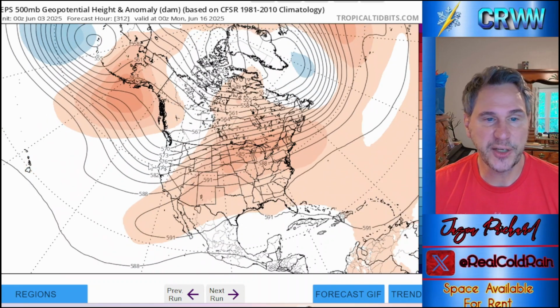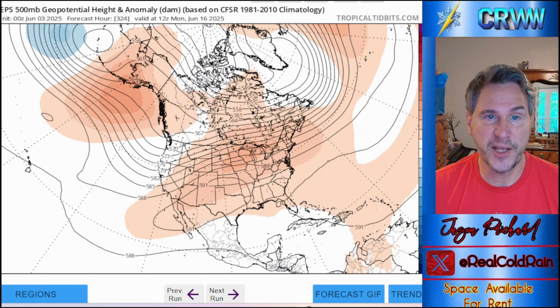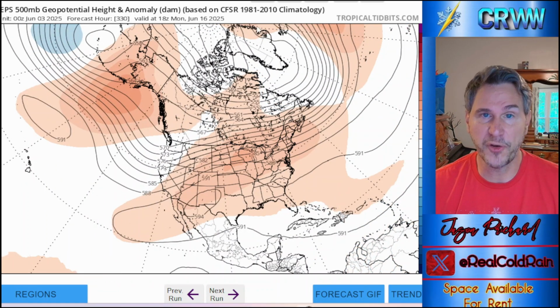Little troughing signal along the west coast, so it could be a little cooler and more active out there. But a big ridge, GFS has the same thing, or the GFS ensembles has the same. It's just centered a little bit farther to the east.